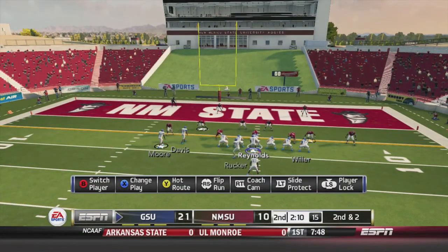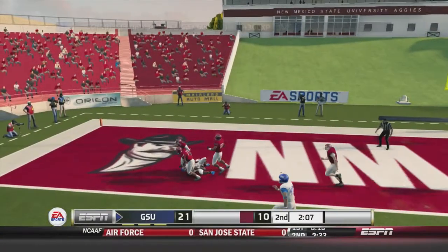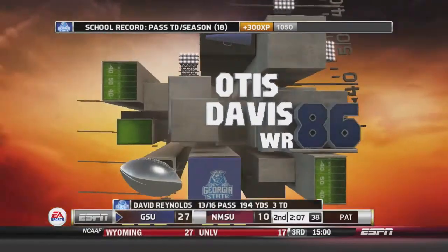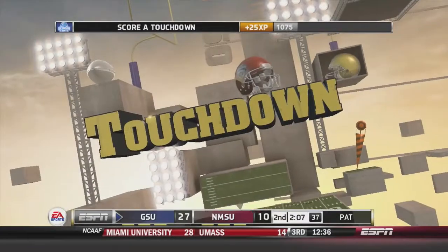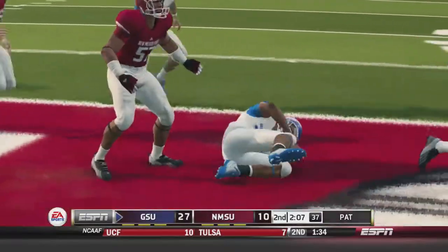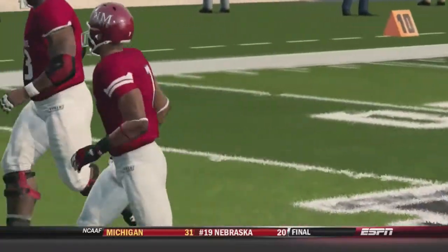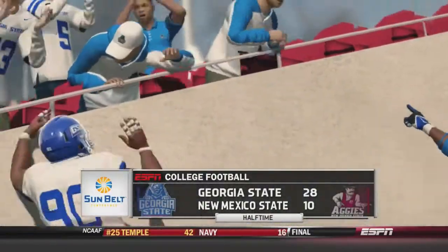2nd down and 2 now inside the 10 for Georgia State. Reynolds will fire this one to the end zone, and it's caught by Otis Davis for the touchdown. And did you see that one-handed catch there? We have to take another look at this touchdown catch here by David Reynolds to Otis Davis. He goes up, one-hands this one, and comes down with the ball for the touchdown, putting Georgia State up 28-10, and that is your score at the end of the first half.